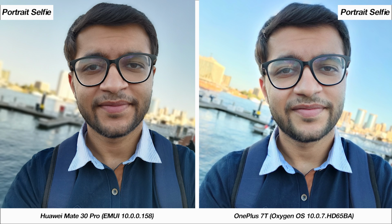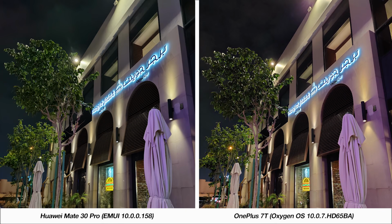And with portrait mode turned on, again, each phone holds its own really well, and I don't see anyone who takes a lot of selfies having a problem with using either one of these two phones. I think with that, we can now move to nighttime samples.